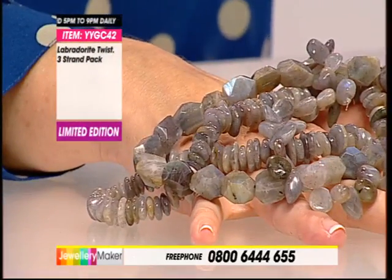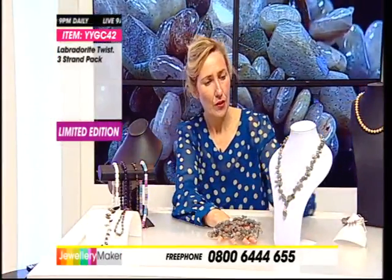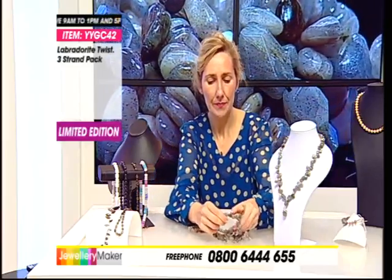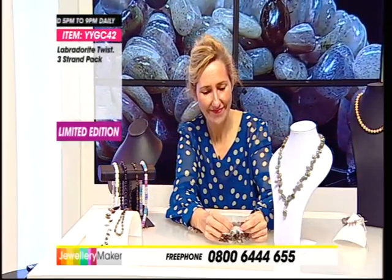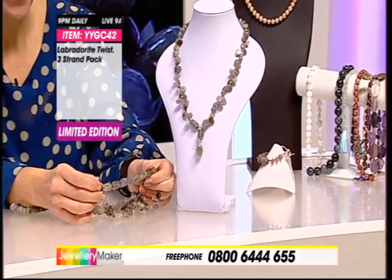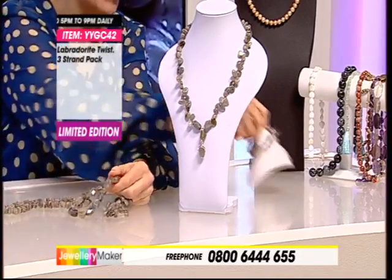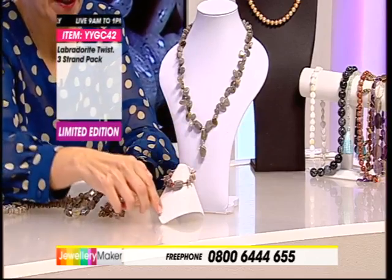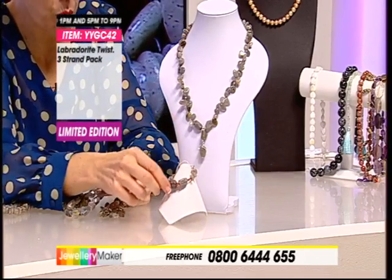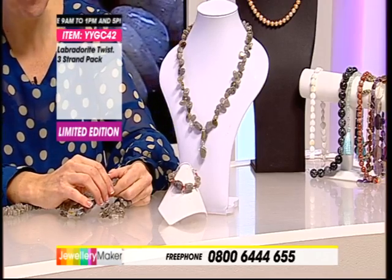Now we've got a couple of pieces here. The silver set wire wrap necklace there, using all three strands. Beautiful. Just going to move those in your eye line at the background so you can see all the labradorescence. And then we've also got a cheeky little macrame out of the wire and bow, using that wire as well. Bracelet.